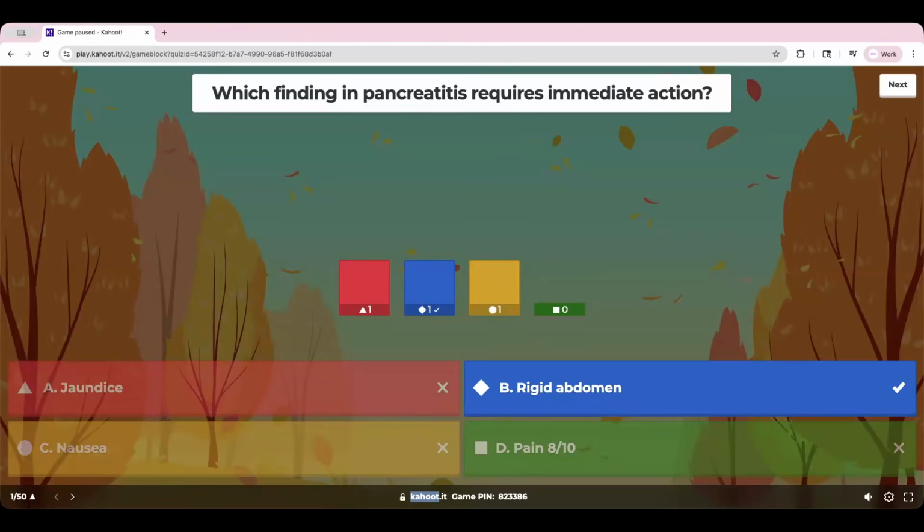So the rigid abdomen, it's a big red flag. If the abdomen is rigid, that usually means we're dealing with peritonitis or internal bleeding. That's life-threatening. So this is the one that makes us stop and say, "This patient's about to crash." On NCLEX and in real life, a rigid abdomen is never something you just monitor. You call the doctor right away because we're worried about hemorrhage, perforation, right?